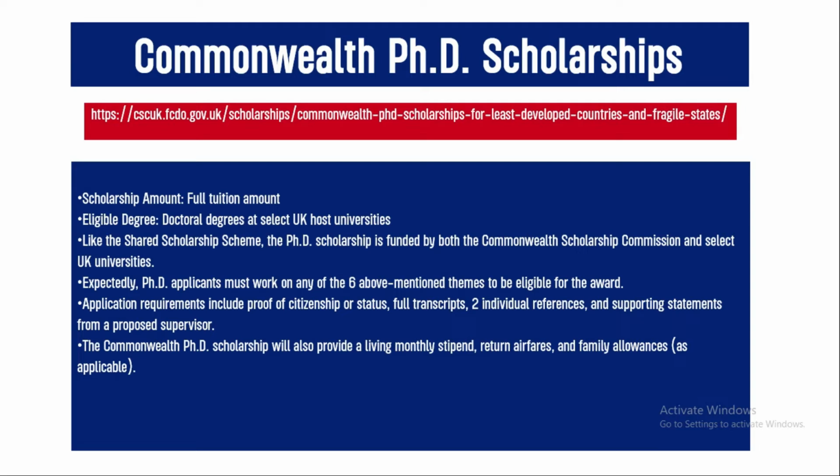The Commonwealth PhD Scholarship will provide monthly stipends, return airfares, and family allowances. That means that if you are married, the Commonwealth Scholarship also covers your family allowances.